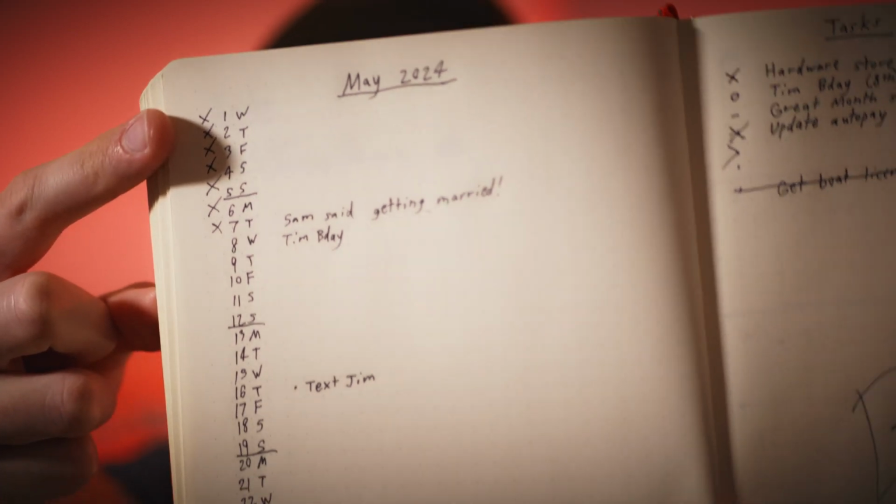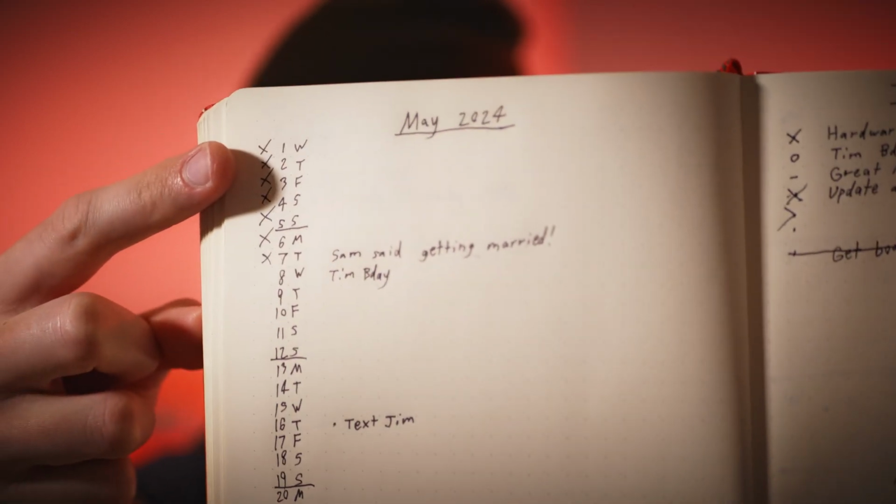I don't necessarily use this as my main calendar though. I use Google Calendar to keep track of my appointments because I personally use the bullet journal more for month-long processes. But for something way in the future, like a dentist appointment, I make sure that's on my digital calendar so I get reminders and things like that.